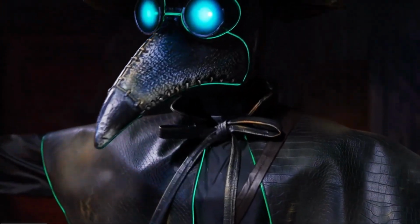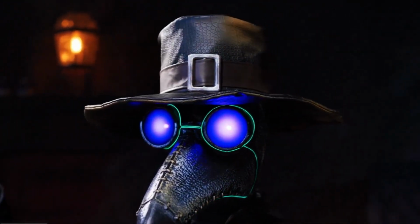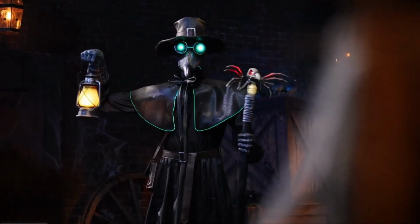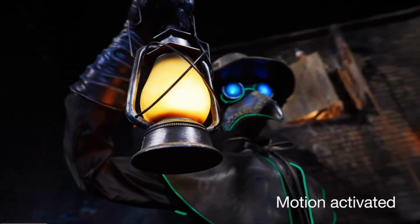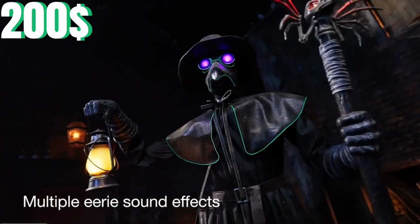Now, I saw another YouTuber point out how that green neon light around his thing looks weird. And to be honest, it kind of does. It doesn't really match up that much, but I think you can easily either take it off or unconnect the wire if there's a wire going to it, because something tells me it's just kind of hot glued onto there, especially on the mask. Other than that, this guy is very cool, and he is $200.